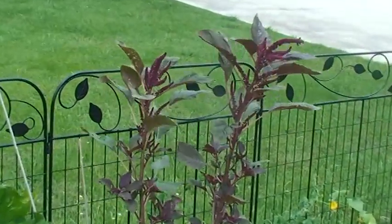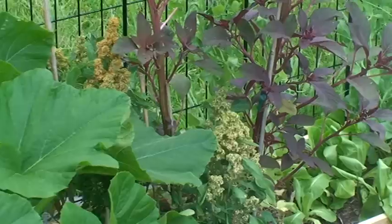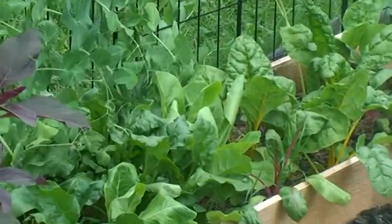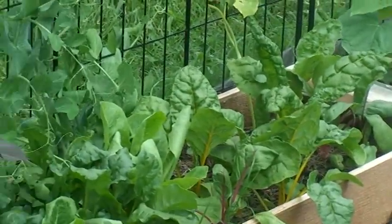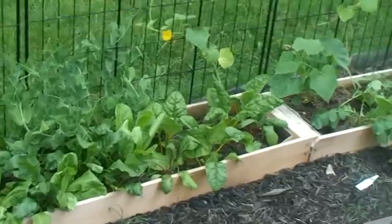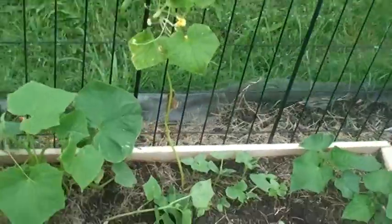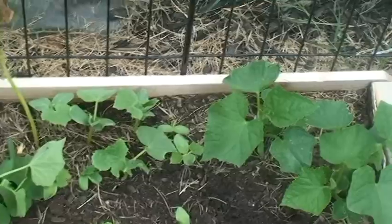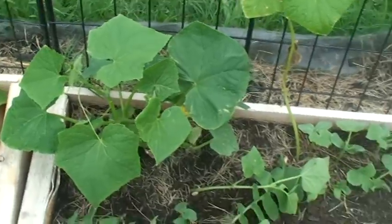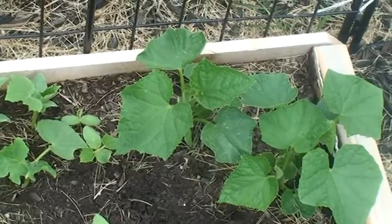Look at the amaranth, looks really nice. So is the quinoa. Some more lettuce, Swiss chard, and a couple of beets. And I got some pretty nice cucumbers over there that should be making their way up the fence real soon, doing quite well. The Japanese long cucumber, the lemon cucumbers, and the Boston pickling cucumbers.